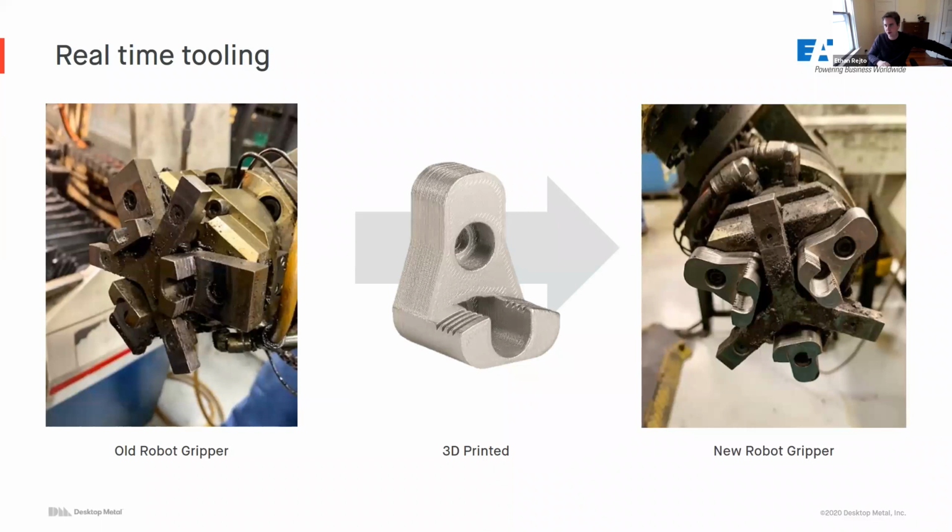Here's an example from one of our customers, Eden. They had this old robotic gripper that was operating. They needed to bring up another production line.